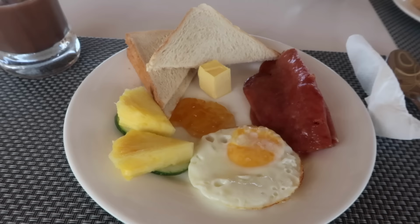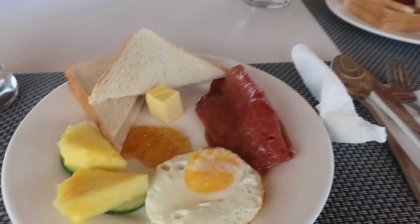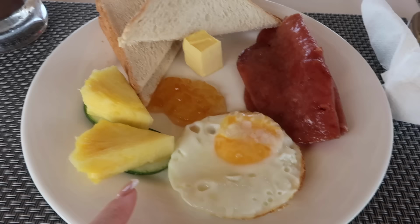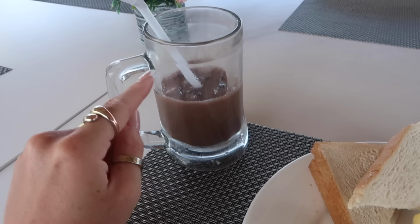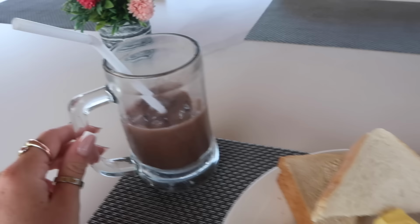Guys, this is our breakfast. Sorry, but what is that? We got ham, egg, pineapple, I think that's a cucumber. Not sure what that is, and then we got some toast. And then chocolate milk. The only options I had for drink was chocolate milk, coffee or milk. No water or orange juice, so we both got chocolate milk.